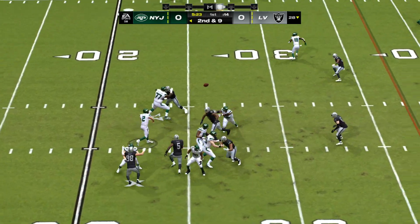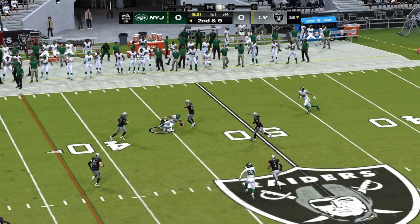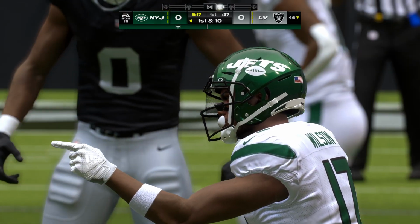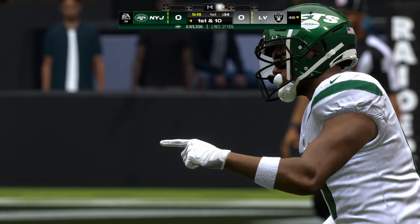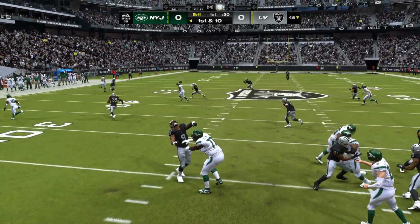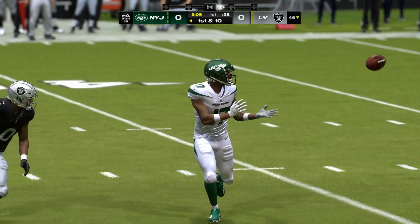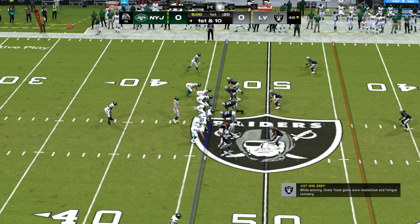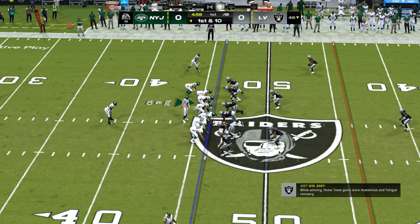From the shotgun, Wilson. He finds his man, complete. That's Wilson. And he slips up past the 45 before being tackled. 17 yards is the pickup there for number 17. So the completion there, but Charles, looking at this defense, certainly in for a tough task here this afternoon. What are some of the keys for them if they want to come out on top?